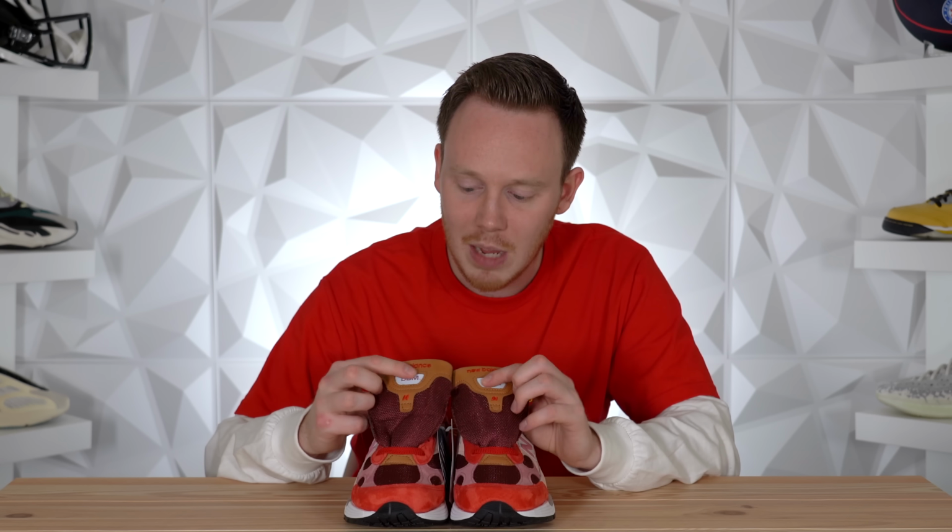I actually didn't notice this until just now, but on the top of the tongue, right underneath the New Balance logo, you've got DBM, which stands for Don't Be Mad. I'm assuming that has something to do with the No Emotions Are Emotions tagline, which of course relates to Kawhi Leonard and the fact that he doesn't show many emotions.